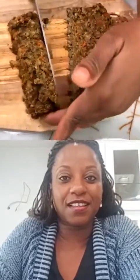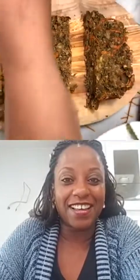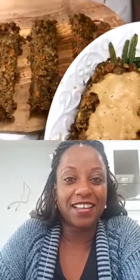So here's the loaf, and let me cut it. So basically you'd cut it and see, can you see? Oh my gosh, that looks like Thanksgiving. That's it, festive. And there you go, you serve it. And this is a finished product. I'll tell you what's on the plate. On the plate is the gravy. I made a cashew gravy.